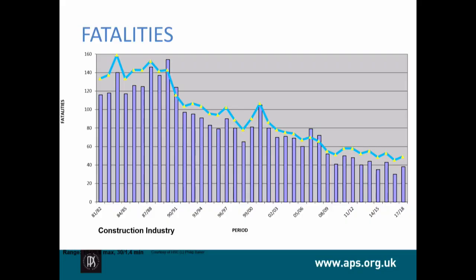Okay, let's look at harms in the construction industry. The blue bars are the number of people that we've killed in the construction industry over the last 20 or 30 years. And as you can see, there's been a significant improvement.